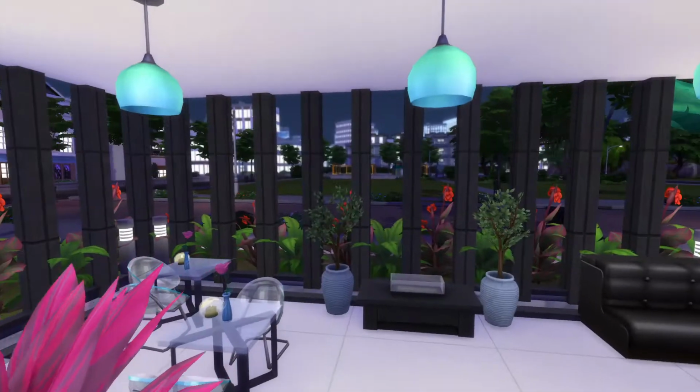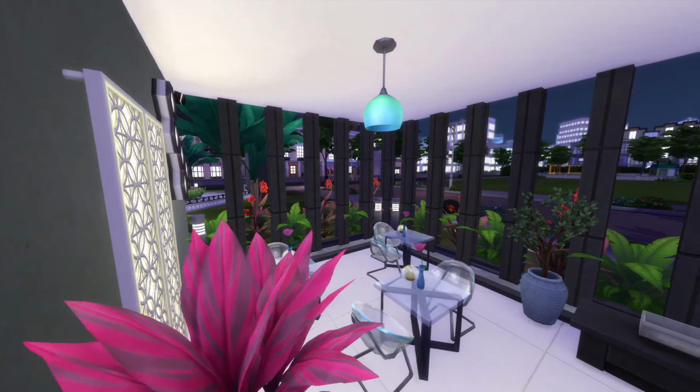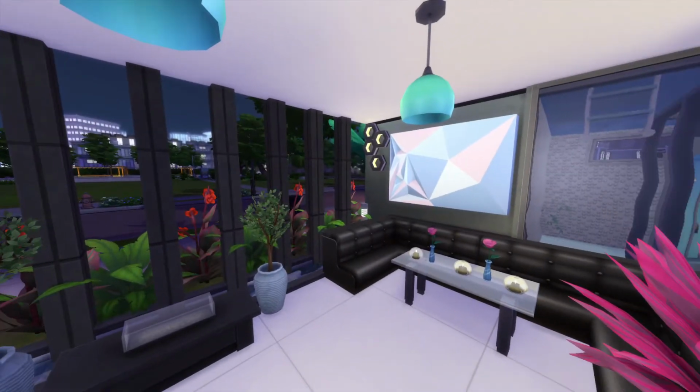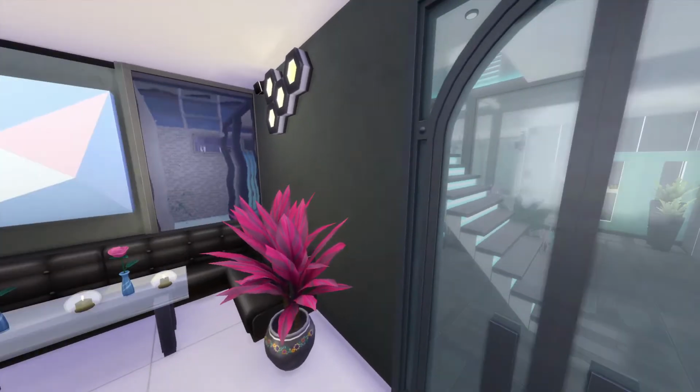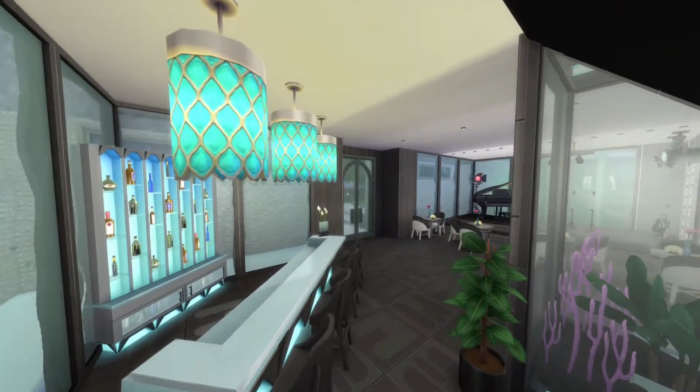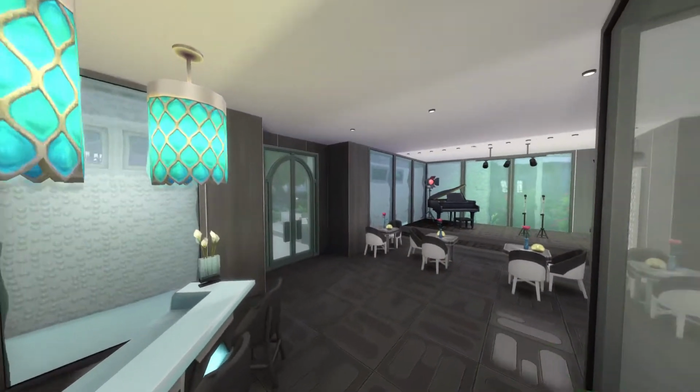So there's this little kind of side area, with huge windows everywhere, and you could just dine out here, have brunch with somebody, do drinks, whatever. It's like a very casual and yet very upscale place. Very fancy bar.